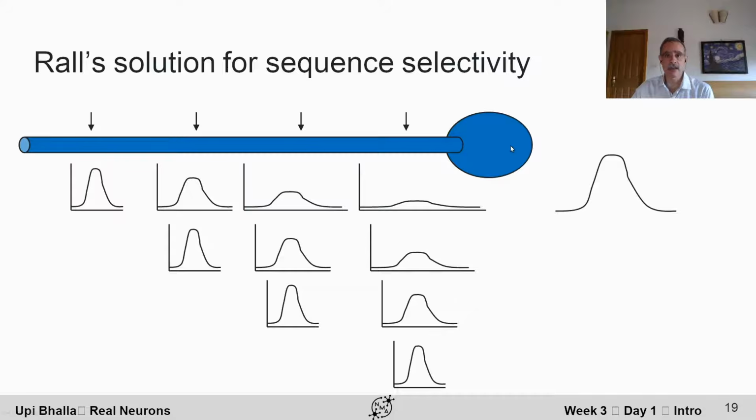Suppose you have a nice long neuron, a nice long dendrite culminating in the soma, and you give a sequence of inputs in order 1, 2, 3, 4. So let's consider what happens with the first input. You give an input here, and just as you saw earlier, it leads to an initial sharp peak. There's a spreading and a decline in amplitude, but importantly for this, there's also an increase in time to peak. The time it takes is a little bit slower than at the initial one, and this time keeps increasing.